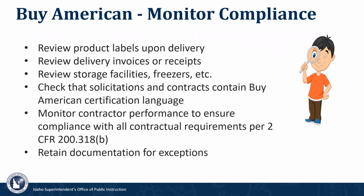As a lot of you know, I've started the procurement reviews, and still, some of the issues I'm finding are that the Buy American language is not in the procurement policies. So you just need to remember that the Buy American language has to be in your procurement procedures, in your food product specifications, and any contracts that you have going out. Even if you belong to a co-op, you're still responsible for checking the produce when it comes into your kitchens or wherever you receive your deliveries.